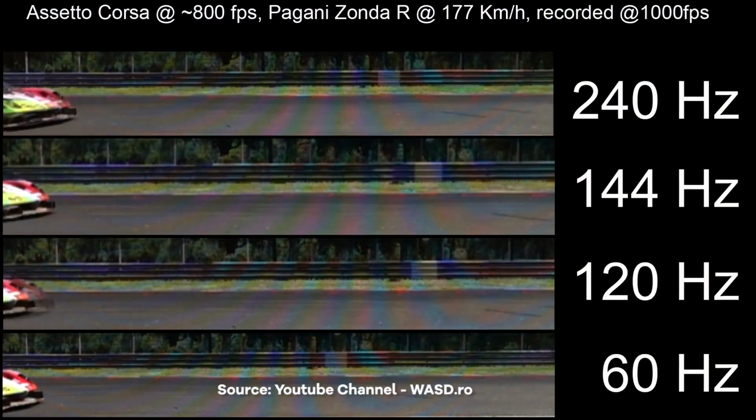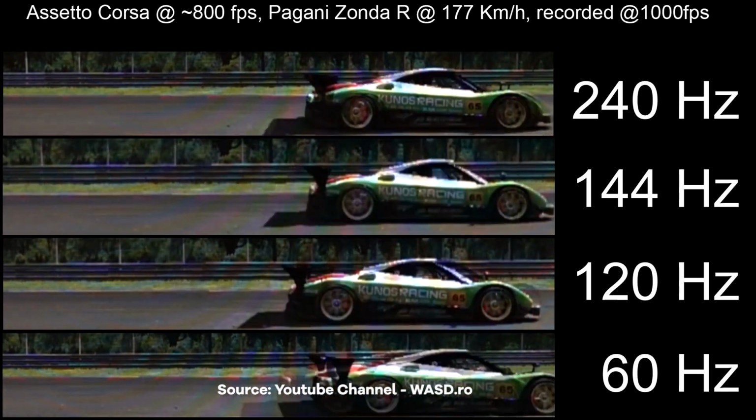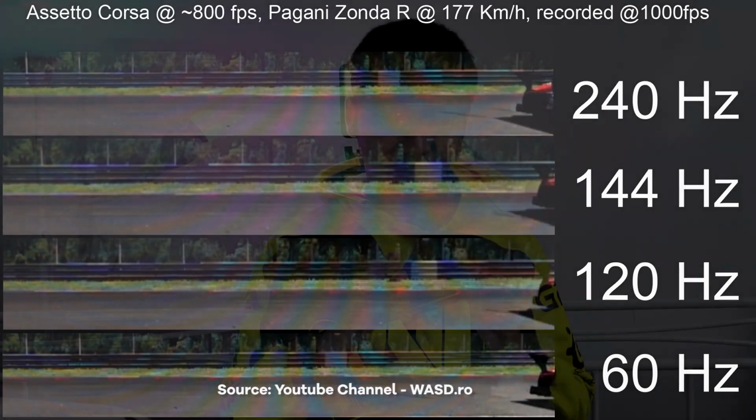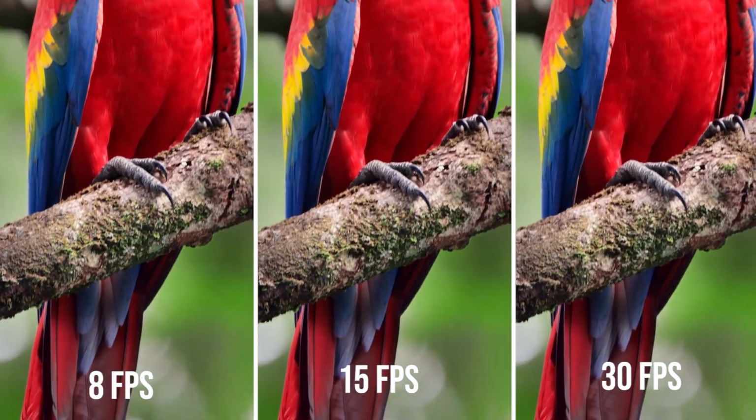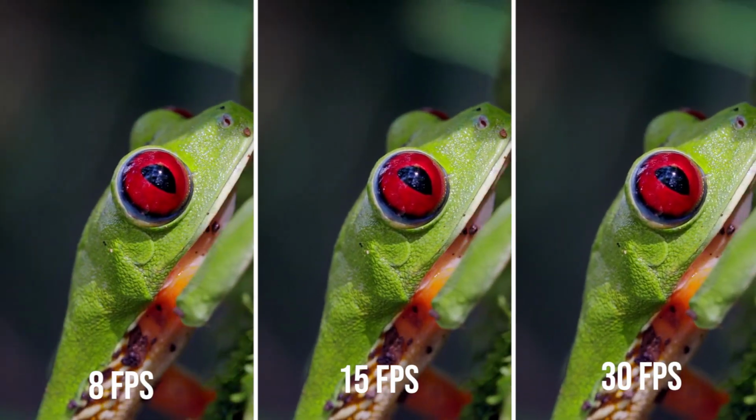This is an example of how higher FPS and higher refresh rate can affect your gaming experience or your movie experience. And this is a 60 FPS video that I added with 3 types of FPS, from low to high FPS.